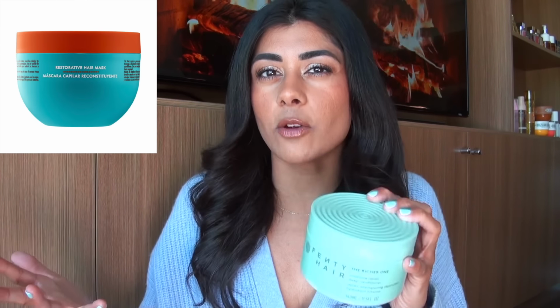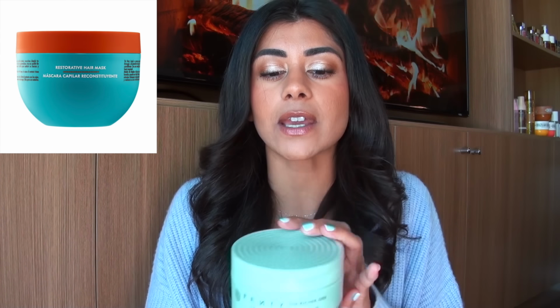It hydrates my hair. I can tell my hair is a lot less frizzy and greasy after using this, and I really love it. I think it does a great job, and honestly, I think this is a very, very fair price as is, especially being a hair care brand sold in Sephora, and for the quality of this hair mask. It's already half the price of the Moroccanoil hair mask that I was using previous to this, and then with the percentage off on top of that, I thought this was just a great deal.